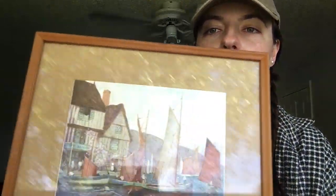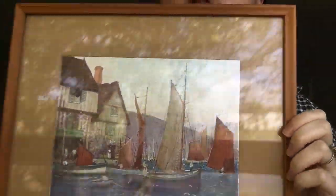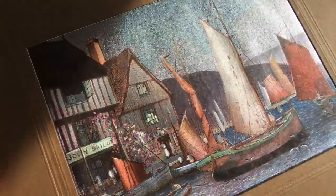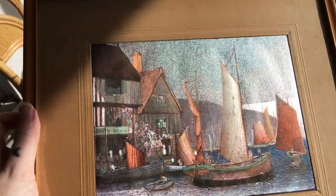So I'm going to start with home decor first. I picked up 2 pieces of art. This first one is actually foil art. I don't know if you're even going to be able to see this. I'm going to have to insert a close-up of this. This art piece is just so cool. This is made out of foil.